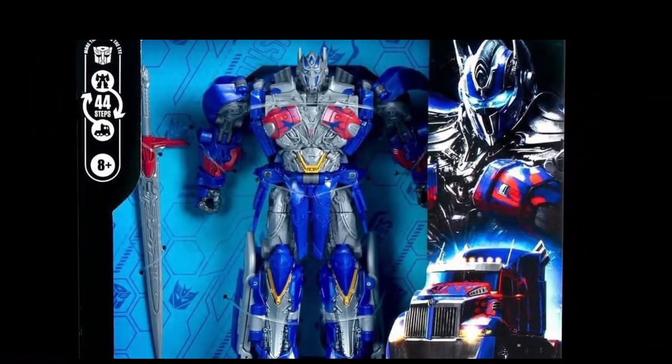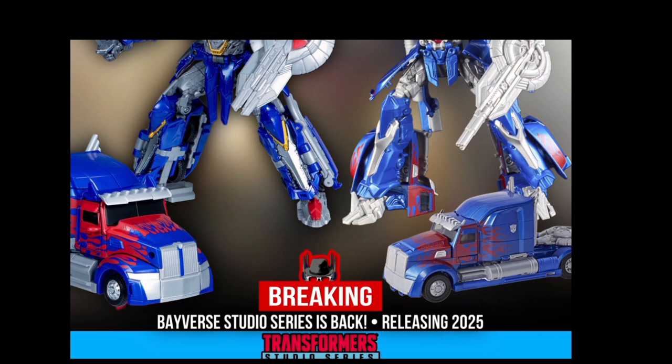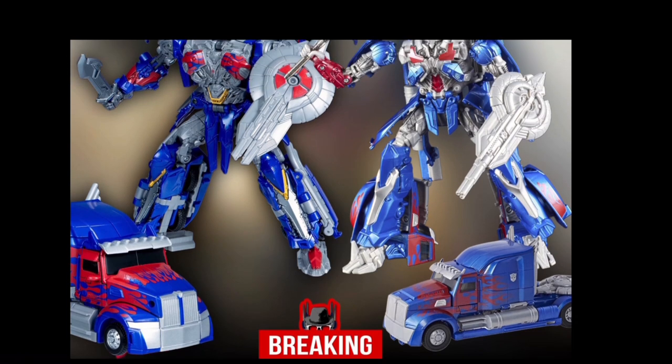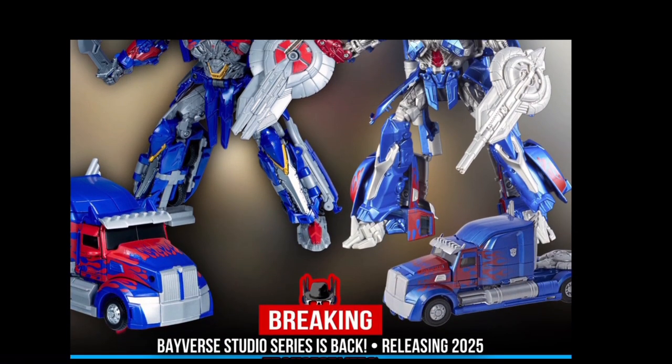I don't know, man. Now moving on to the vehicle mode. I'll be honest with you, from here, it looks kind of the same. You would say that it's exactly the same vehicle mode. However, I assure you it is not. So on the left is the Studio Series Leader Class Prime, and on the right is the Premier Edition Optimus Prime. That's from 11 years ago.